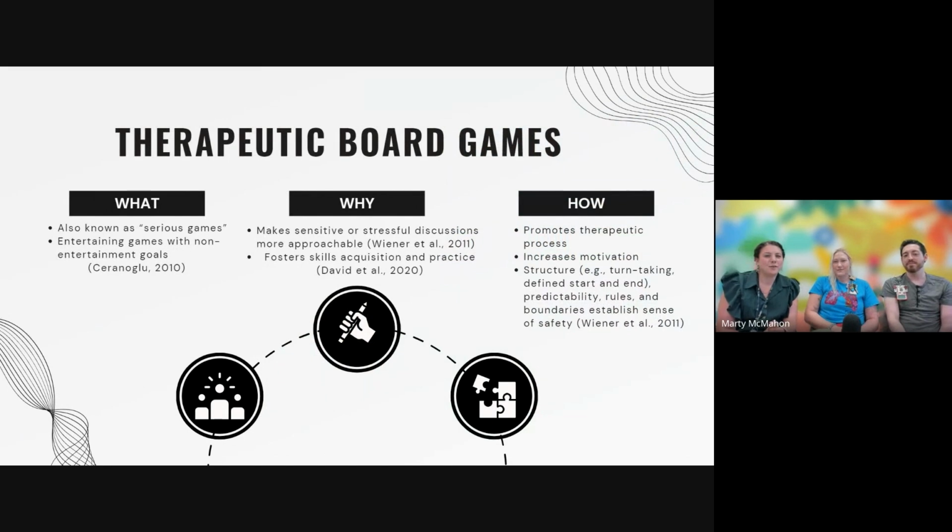All right, so I know I'm probably preaching a little bit to the choir in this part. This is, I'm sure, something many of you, if not most of you, are familiar with. But I just want to take a second to talk about what therapeutic board games are. Sometimes these are also referred to as serious games in the literature. The idea here is we're talking about entertaining games, but the goal isn't entertainment. The goal is working on something else.